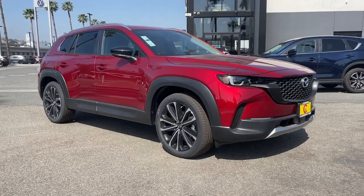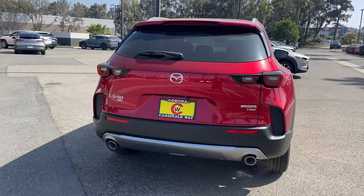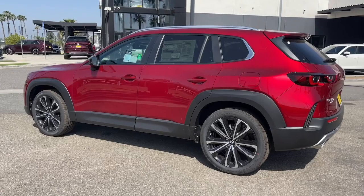Here is a wonderful 2023 Mazda CX-50. Make the drive delightful wherever the road may lead in this artfully designed CX-50. You'll love its tasteful, intuitive cabin, standard driver assist safety features, and nimble handling. Oh, and it's all-weather capable too.